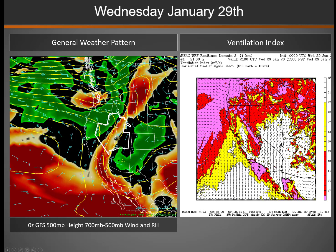So as we go into later today, there's a high pressure ridge building in. You can see the dry tongue of air in these tannish colors through here. Kind of a northerly wind pattern through here. Good overall dispersion, still close enough to the departing low pressure trough.